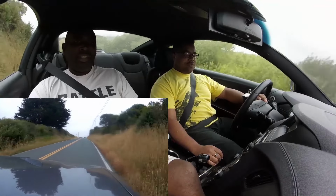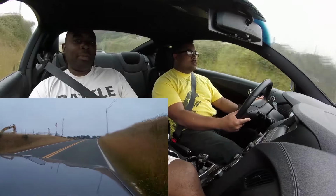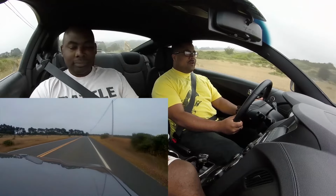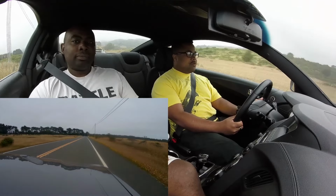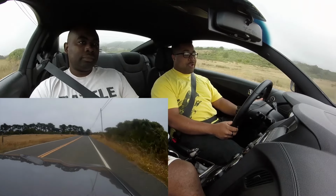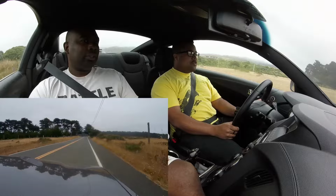So, how do you feel about your car so far? Do you like it? Do you have any reservations about owning it? It's a really fun car. My only gripe is the transmission can be a little rough, even with the short shifter, but maybe it's just the brand that I got. I got a Torque Solutions short shifter. So maybe it's just that.